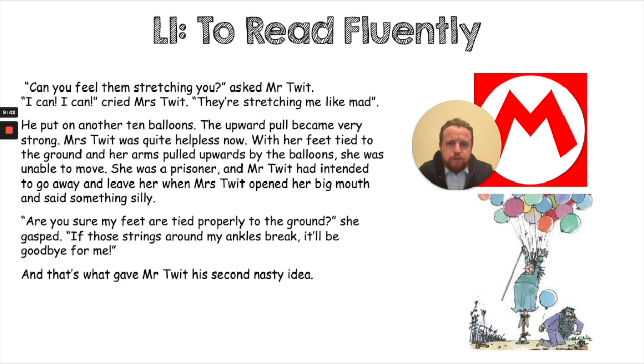She was a prisoner, and Mr. Twit had intended to go away and leave her when Mrs. Twit opened her big mouth and said something silly. "Are you sure my feet are tied properly to the ground?" she gasped. "If those strings around my ankles break, it'll be goodbye for me." And that's what gave Mr. Twit his second nasty idea.